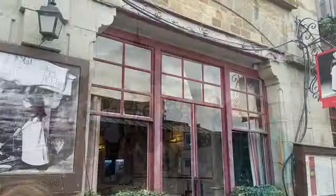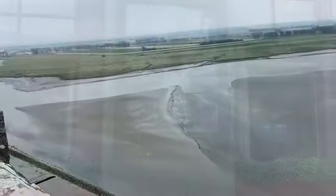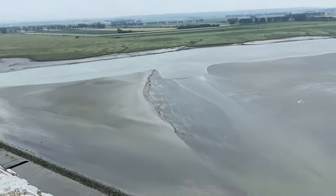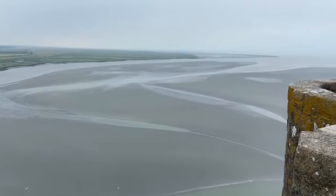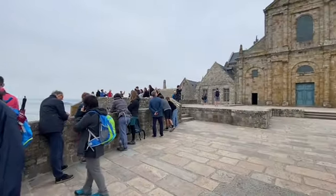Cheese! Fromage! Here's the famous omelette shop, La Mère Poulard. Welcome to Mont Saint-Michel. That's how we came in. You can see how the tide is slowly coming in. This is where you don't walk by yourself because there is legit quicksand. Give you a quick panorama. Now we're looking back at the monastery.